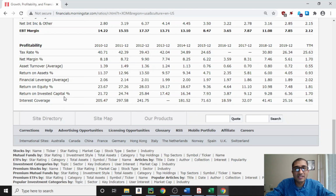Next is the return on invested capital. This number gives us an idea of how good the management is at investing the capital and getting a return on that investment. As we can see, the return on invested capital goes hand in hand with the return on equity. For the year ending in 2019, the return on invested capital was about 6.36%.